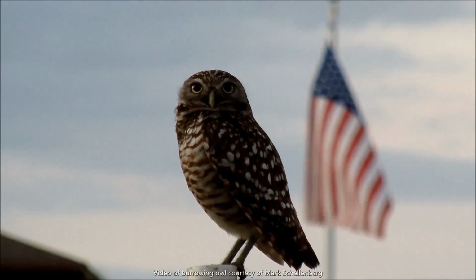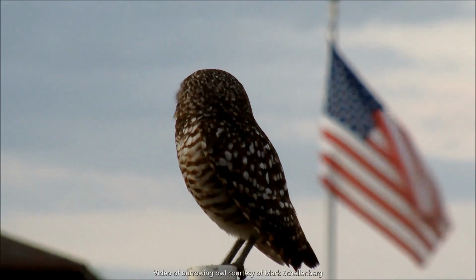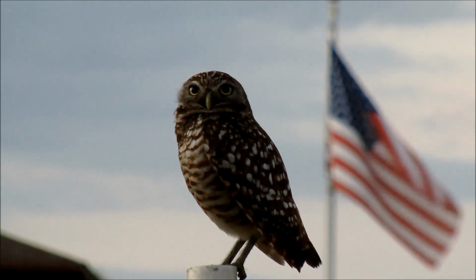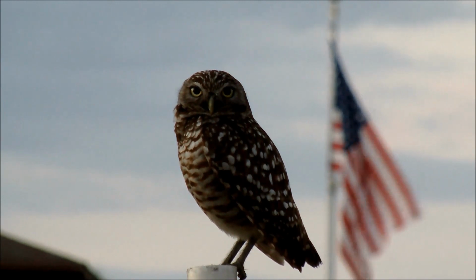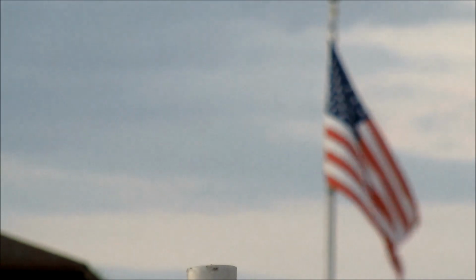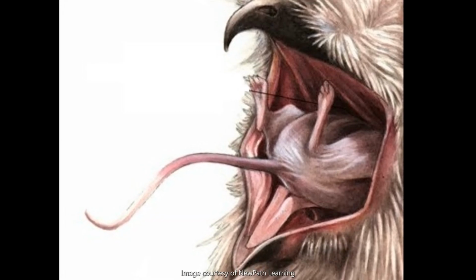I work as a naturalist for the Parks Department, and today we'll be learning about one of my favorite birds, owls. Owls are predatory carnivores, which means they eat only meat from prey animals like small rodents, snakes, even other birds. Most birds cannot chew their food, and owls are no exception. Owls swallow their prey whole.